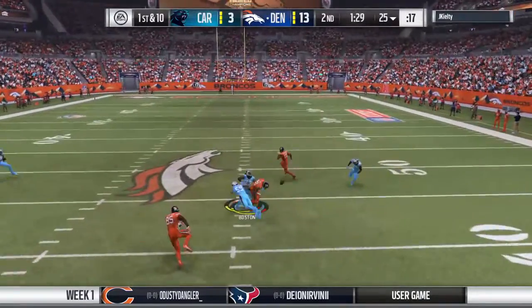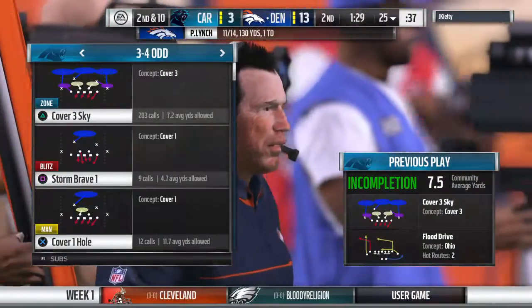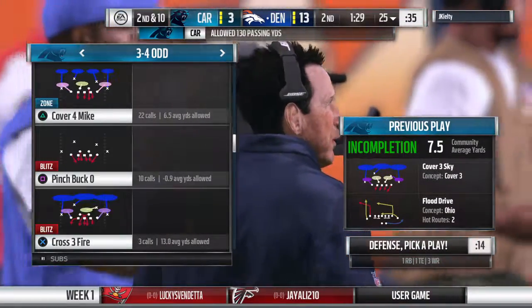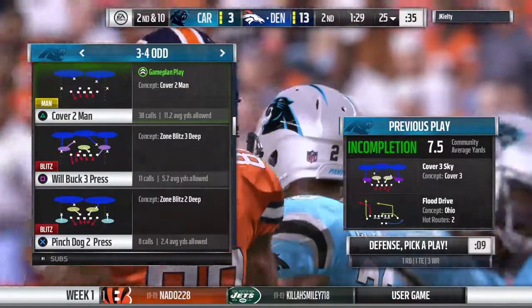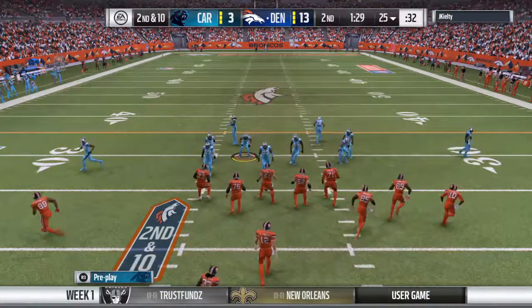To throw is Lynch. And it pops free. The collision there jarred the ball loose and brings up 2nd down. It looked like they had something there, but I think that he was thinking about running with the football before he actually hauled it in, and that led to a big drop. 2nd down now after the incompletion.